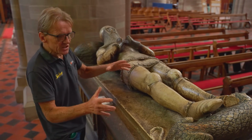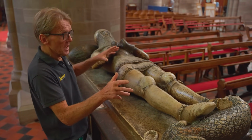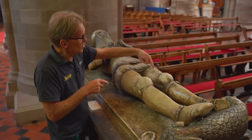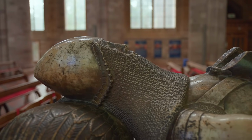This is an alabaster tomb, so this would have been pure white when it was originally done, and the leg, as you can see, was knocked off. What happened then is that they thought, oh, we can't leave the poor bloke with one leg, and they gave him a wooden leg, which is down here. Not a bad job, but it wouldn't fool you if you were looking for the original.